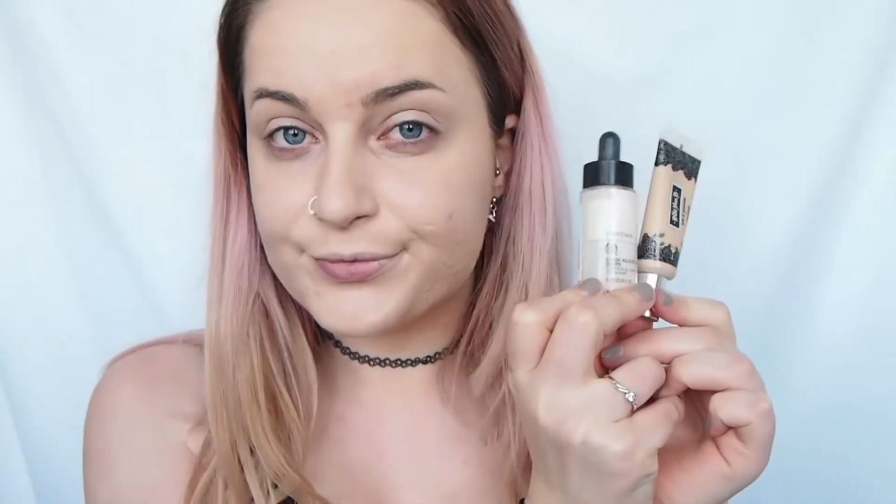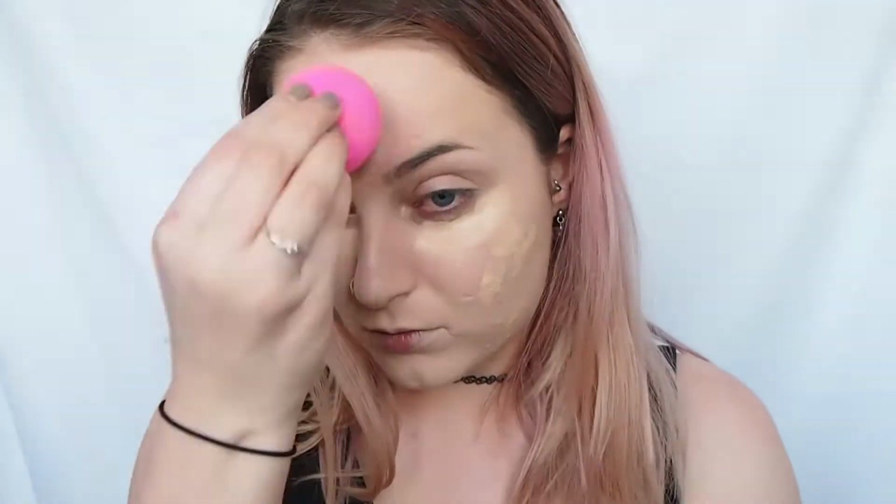For concealer, I'm taking my brand new Kat Von D Lock-It Concealer and I'm lightening it with the Body Shop Lightening Drops because I got the wrong shade and it's way too dark, so yeah. And I'm just putting this on any areas where I have acne still peeking through, as well as under my eyes. And I'm just blending this in with a beauty blender again.